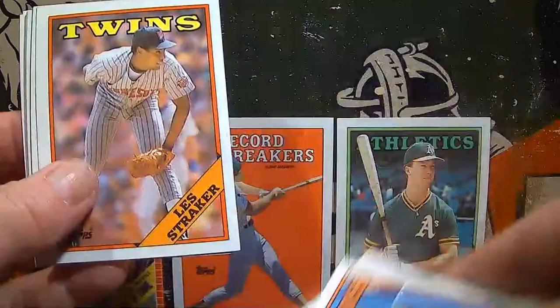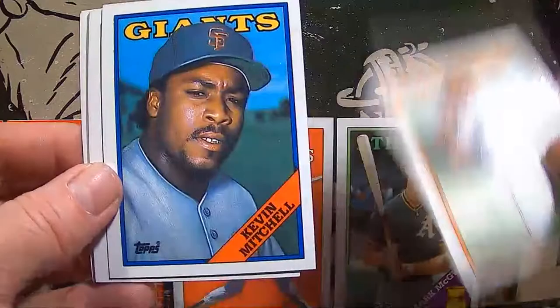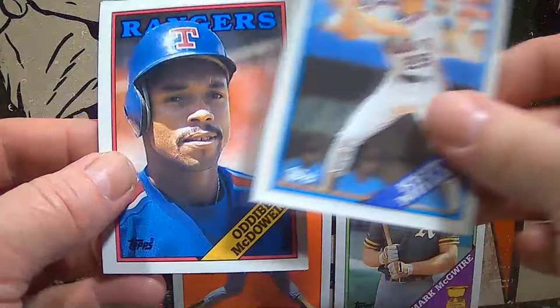There's Les Straker. Gary Matthews and Dan Petry. Kevin Mitchell, Juan Nieves, Candelaria, have a Hall of Famer, Greg Maddux. Another Hall of Famer. That's a good pack. Keith Miller and Oddibe McDowell. That was a pretty good pack. Three Hall of Famers.